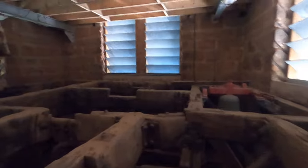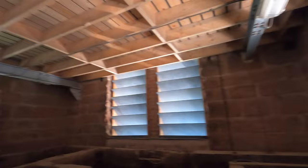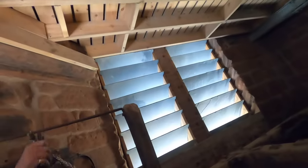No, it's not going to do. You can stand on that bit of floor. Oh, it's fantastic. There's a bell there. Yeah, that's a service bell. Service bell? Yeah, that'd be ringing for service. Just toll it. Wow. Toll it, you know.